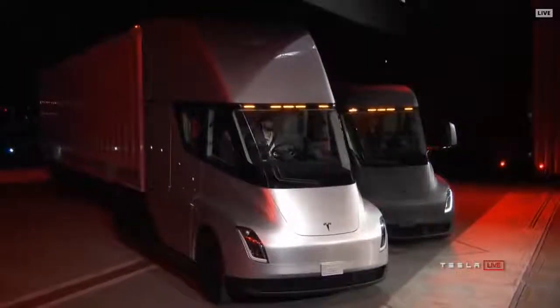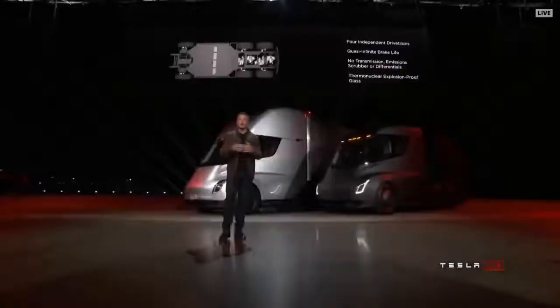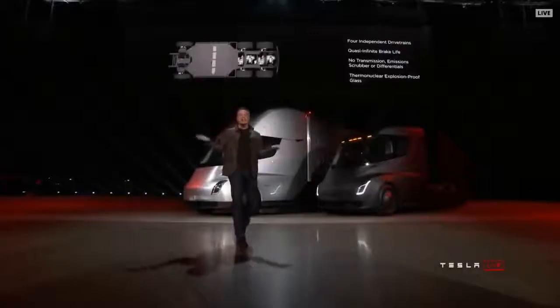Every time you brake, that kinetic energy of braking goes straight back into the battery pack instead of wearing down a brake pad. So the brake pads basically last forever. You never need to replace brake pads, ever.